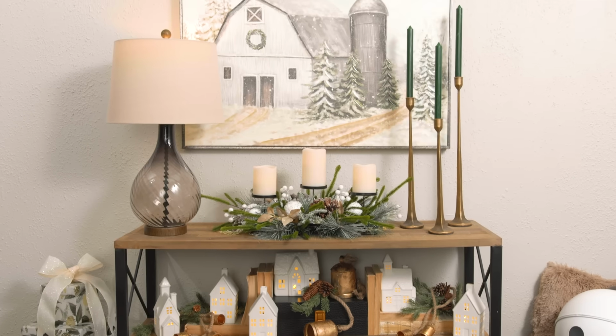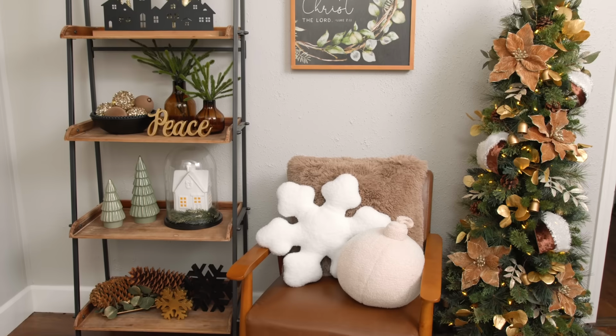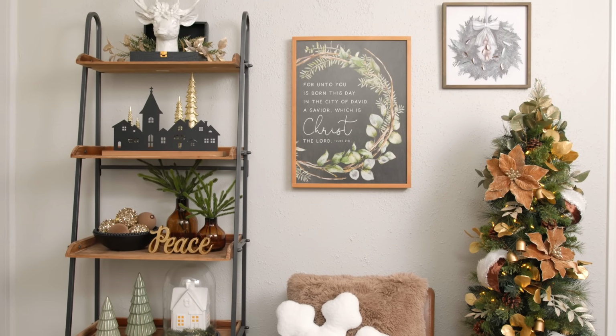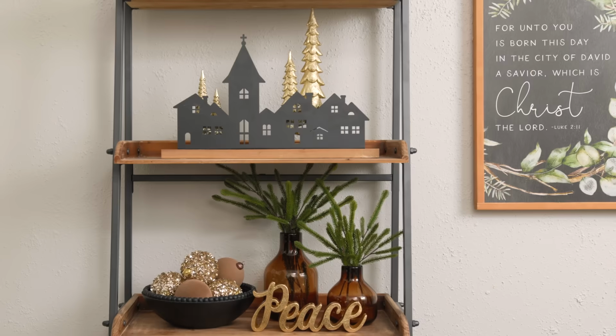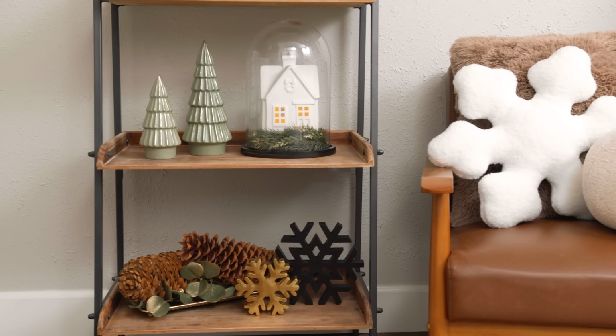There's no need to store your everyday items for the season. Neutral Christmas decor works alongside an array of aesthetics. Incorporating just a few seasonal accents and holiday florals can quickly transform the entire mood. You'll find a wide selection of wintry add-ins at Hobby Lobby.